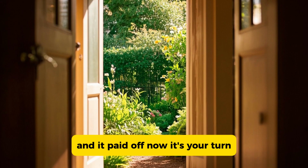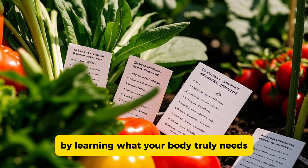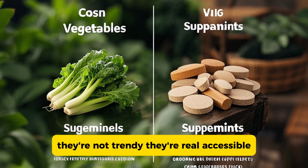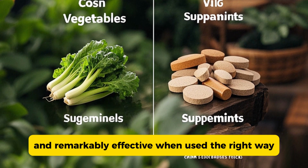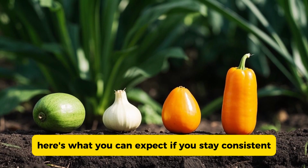Now it's your turn. You've already taken the first step by learning what your body truly needs. These vegetables aren't exotic. They're not trendy. They're real, accessible, affordable, and remarkably effective when used the right way. Here's what you can expect if you stay consistent.